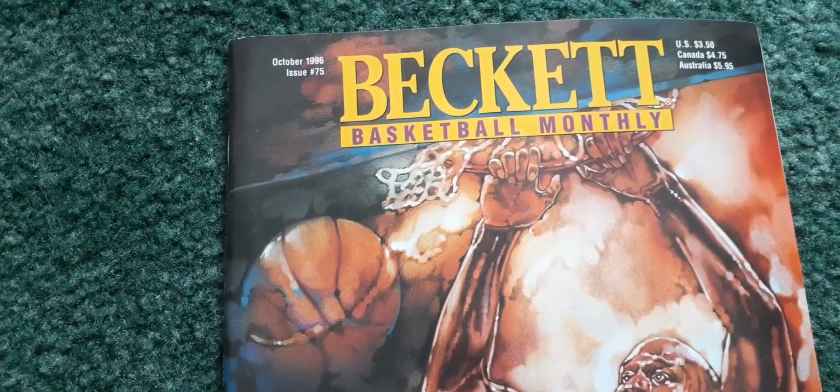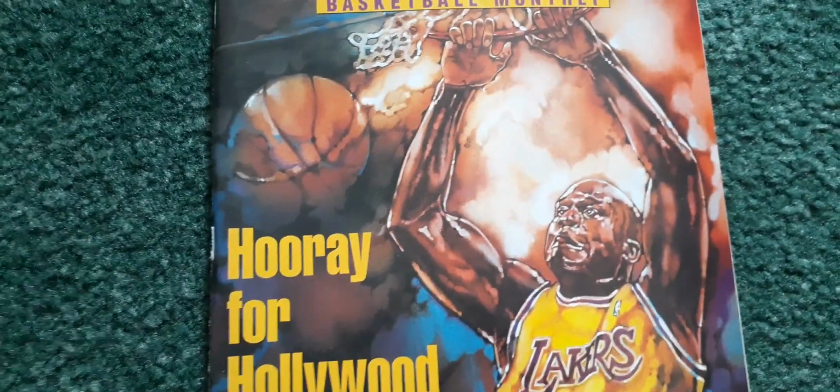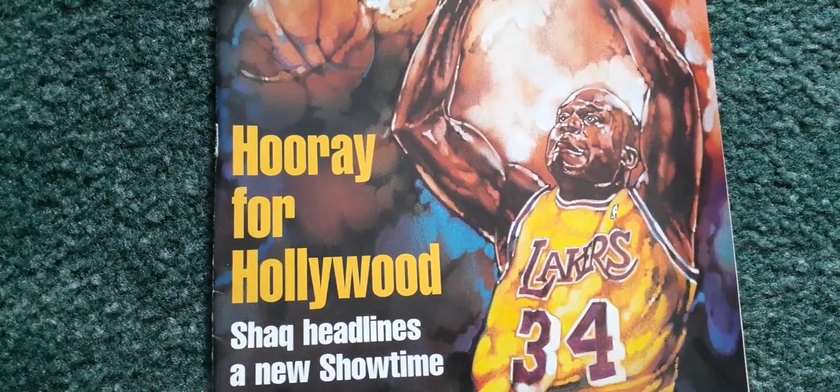And so that is your 1996 Beckett Basketball Card Monthly, with some Shaq artwork on it, featuring the Lakers, the new Lakers uniform, because he had not played with the Lakers yet.